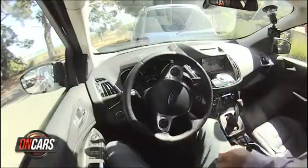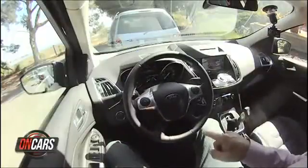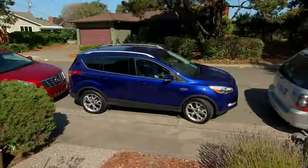Look at this. That's pretty good. Then I'm going to pull it forward, do a little last nibble. That is a pretty good parking job.